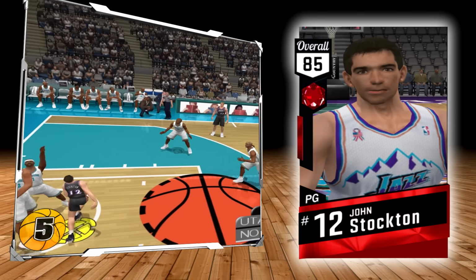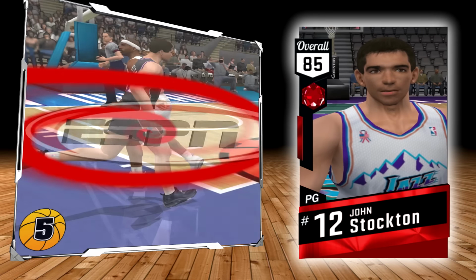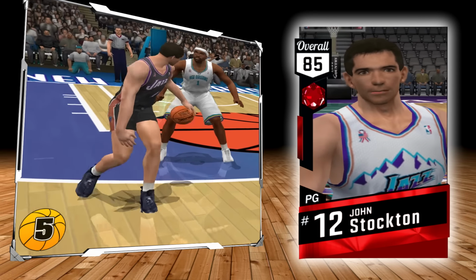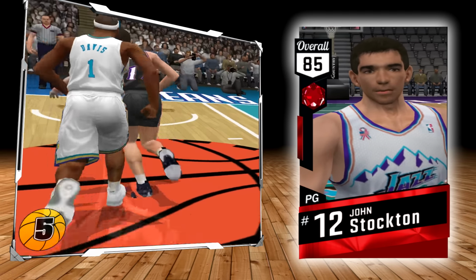Takes off. Gently drops it in. Look at the replay right here, Bobby, and watch how he loses the defense. Loses the D? He posterized the D. That was a fantastic move. You're right.